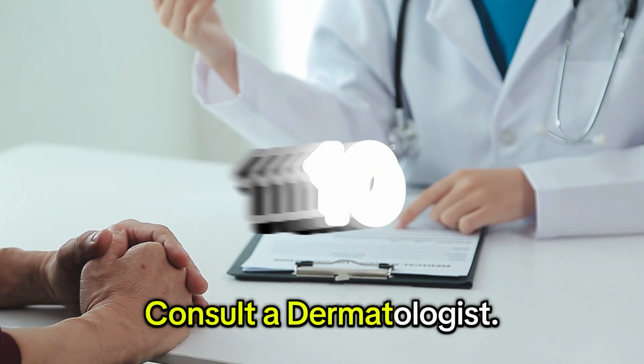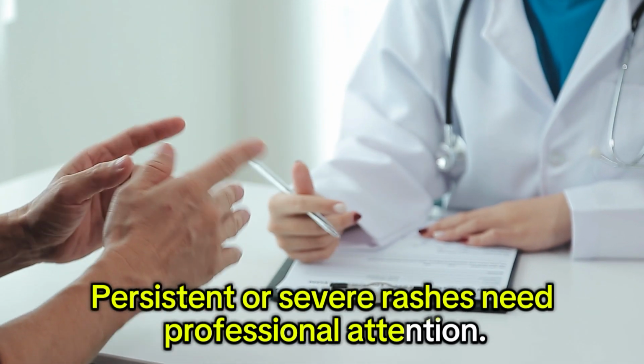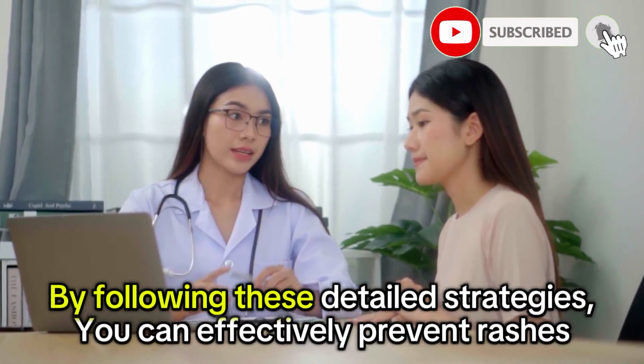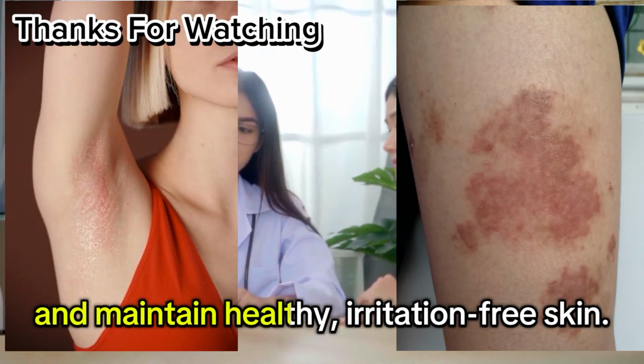10. Consult a dermatologist. Persistent or severe rashes need professional attention. Seek advice from a dermatologist. By following these detailed strategies, you can effectively prevent rashes and maintain healthy, irritation-free skin.